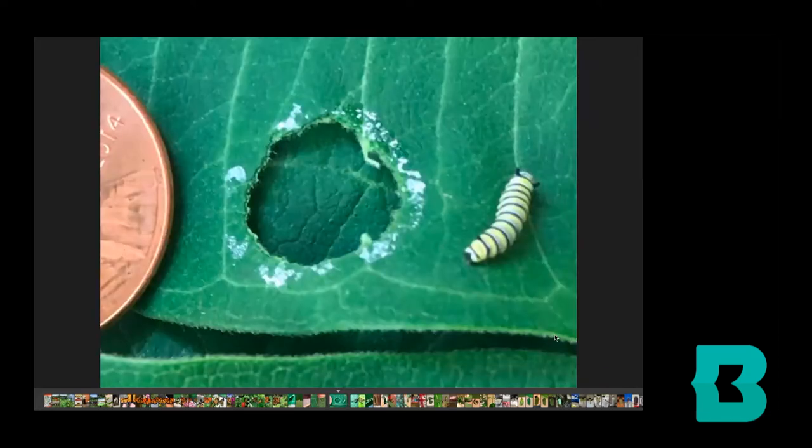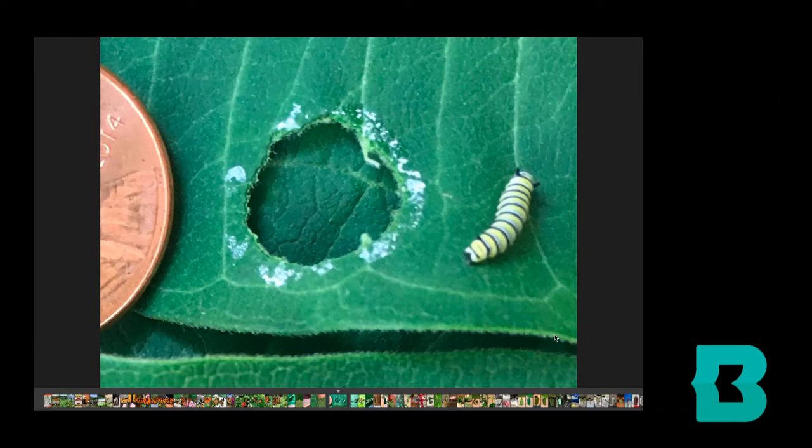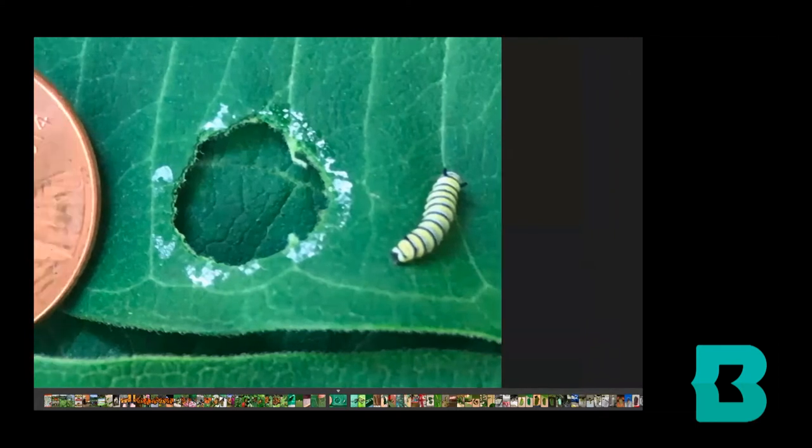That's amazing. So you can see the sap here. You can see this caterpillar looks different, doesn't it? So how did the caterpillar change like that? Megan, do you know? Honestly, I'm not quite sure. The nutrients of the milkweed, but I don't know how.